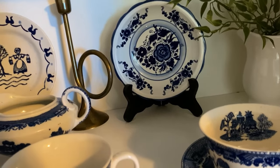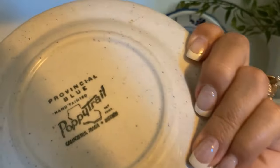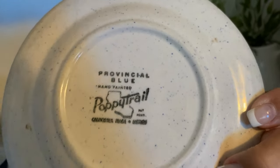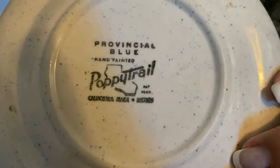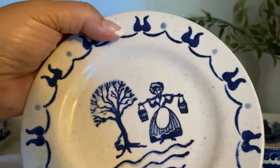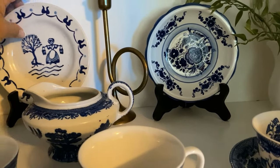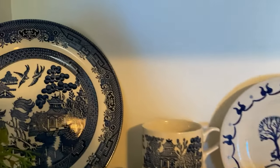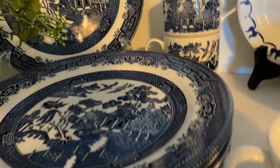And I also am using some brass accents. And this is a California Pottery Poppy Trail dish. You can see the little spider prongs where they stand it up to glaze it, and it has this folk design. It's just so cool, and it goes beautifully with all my blue and white dishes, and it just goes beautifully with the blue willow plates that I have here, and the cups that I have.